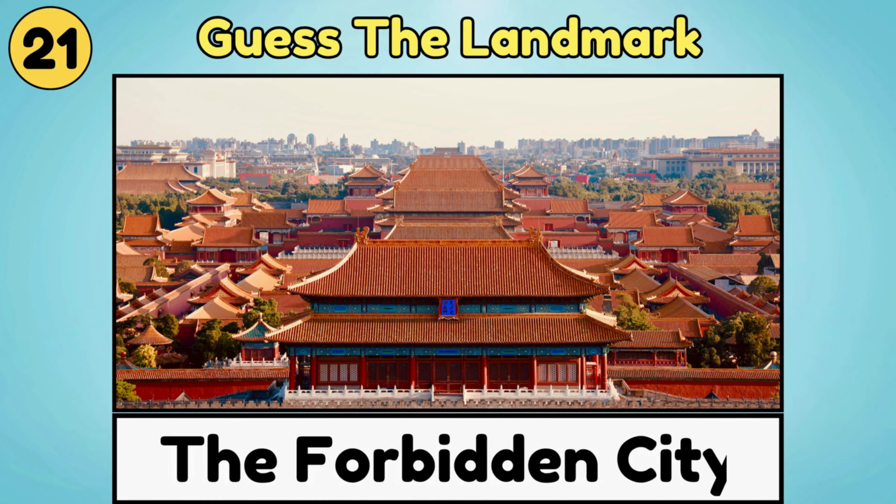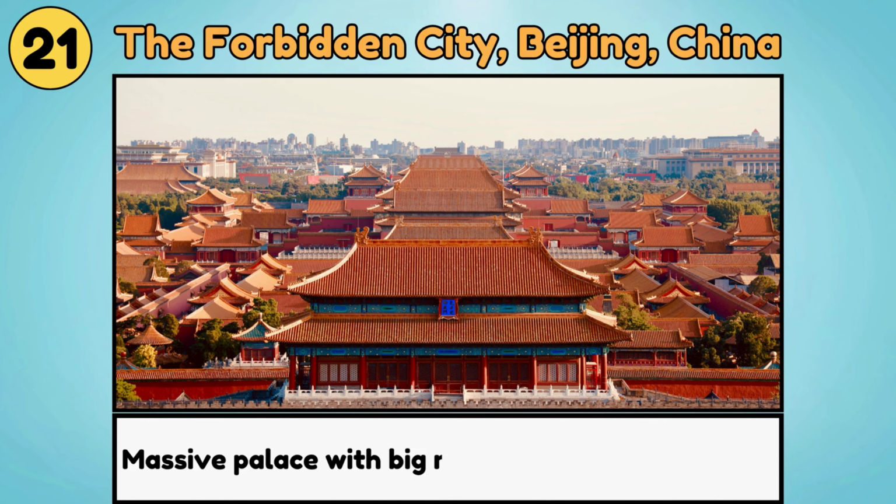The Forbidden City. The Forbidden City in Beijing, China, is a massive palace with big red walls and golden roofs, where Chinese emperors used to live like kings.